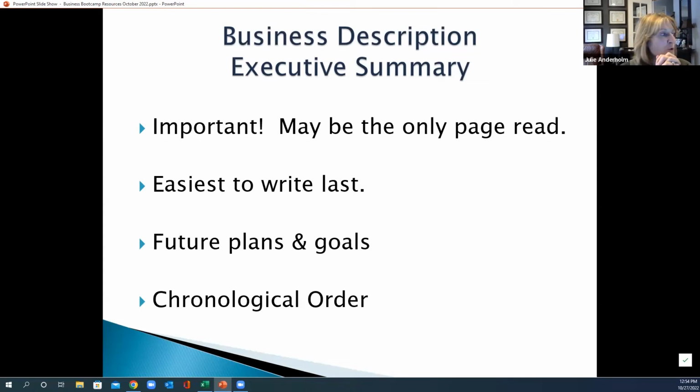Sometimes it might include your future plans and goals. So not only where you're at from your business perspective, but what are your future plans? What's your goal? If you want to obtain financing, you might list that in your executive summary, that your ultimate goal is to secure financing for a business expansion or a business startup, and that's okay. Another way that you can also think of the executive summary or this business description is maybe you do this in chronological order. So it might give a synopsis of what your history was, where you're at currently, and where you want to be in the future.